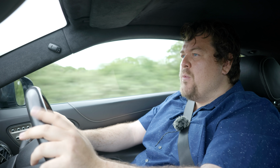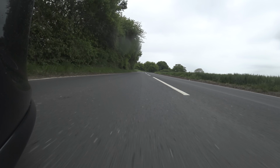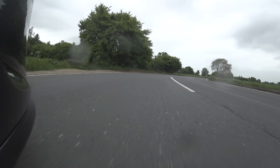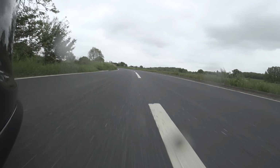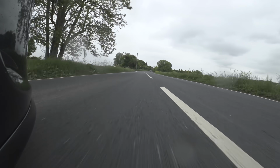I believe they may be one of the items that was left alone from the regular XKR. I am perhaps being a little bit harsh on them. I haven't really given them too much thought during the review, but the pedal does have just a little bit more travel and a little bit more softness in it than I would generally like in a sports car. That being said though, this is a GT.